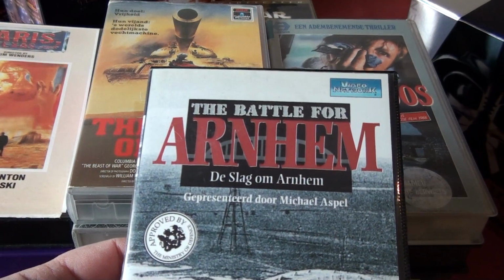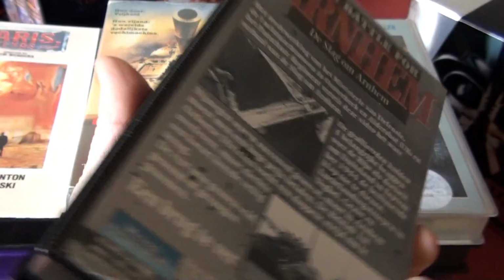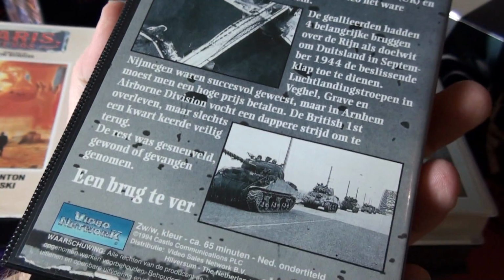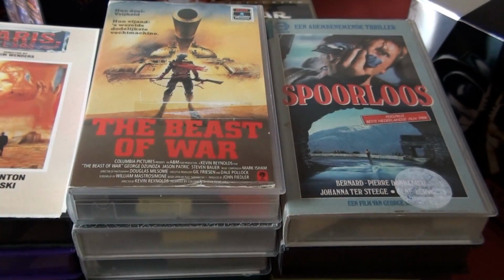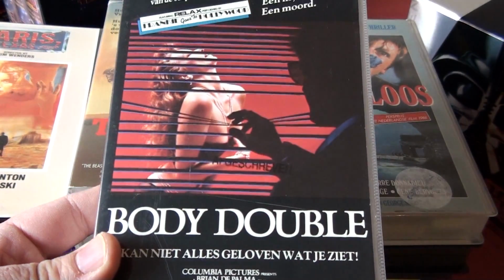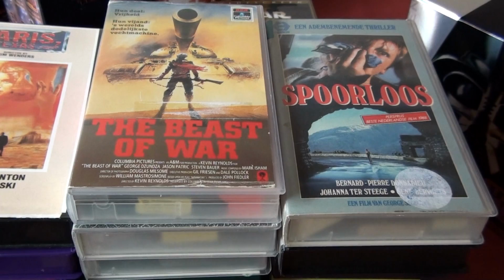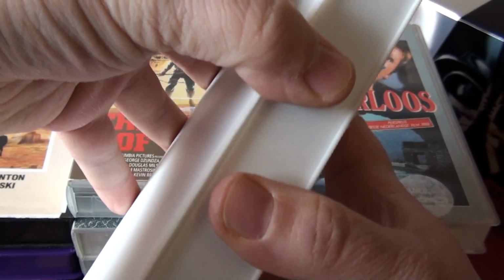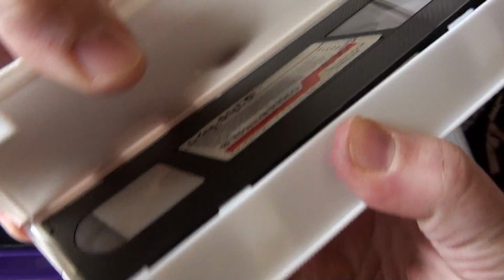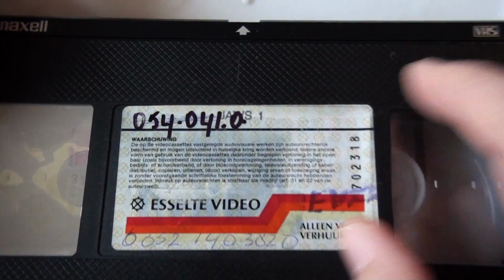Next is The Battle for Arnhem, which is a World War II documentary. The movie A Bridge Too Far is based on this story. Body Double. This is a Brian De Palma movie. Next is this. As you can see, this doesn't have any inlays, but inside this case is the ex-rental video of Jaws 1, as you can see there.